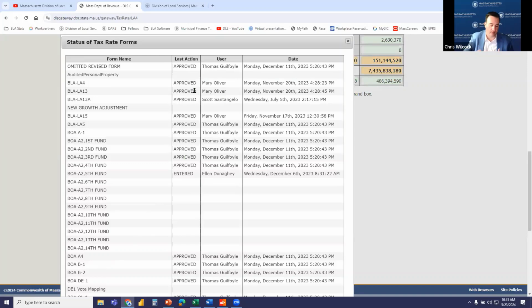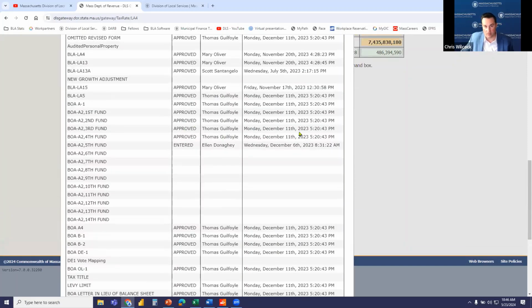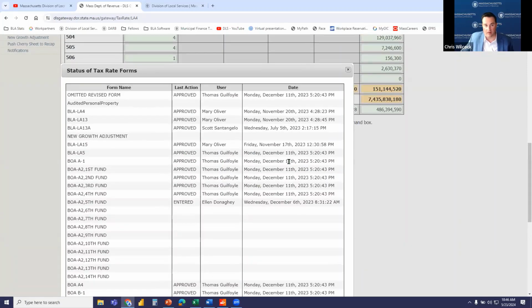If you're looking for communication from the assessing office to maybe provide to the mayor's office, the select board, or finance director, this does have the last action, who did it, and the dates. So you can go through to get a feeling of how long things take, when things were approved, as it's going on.